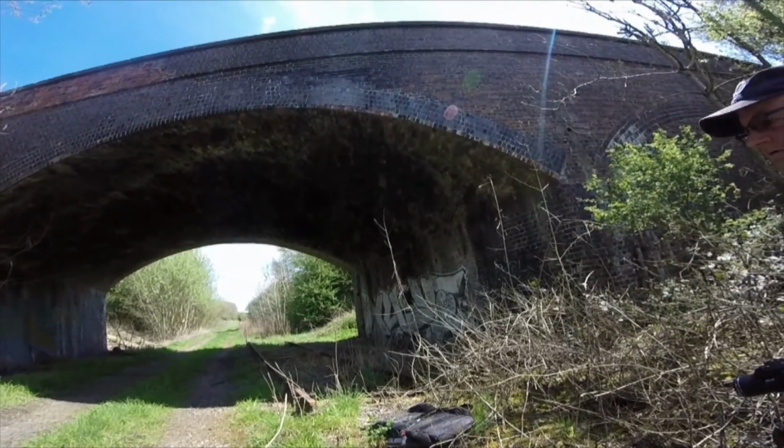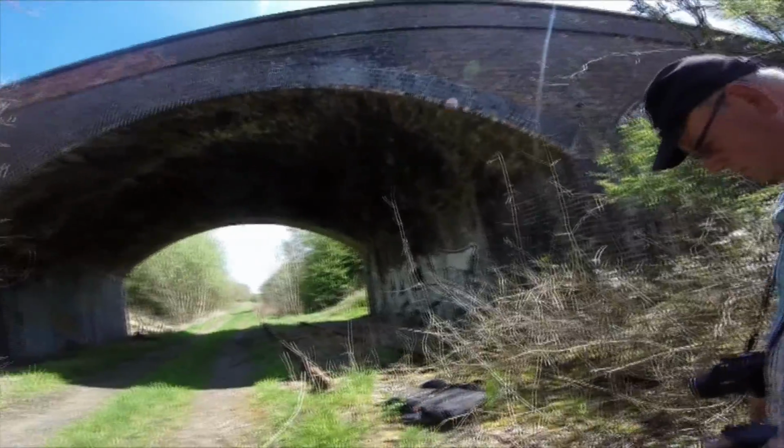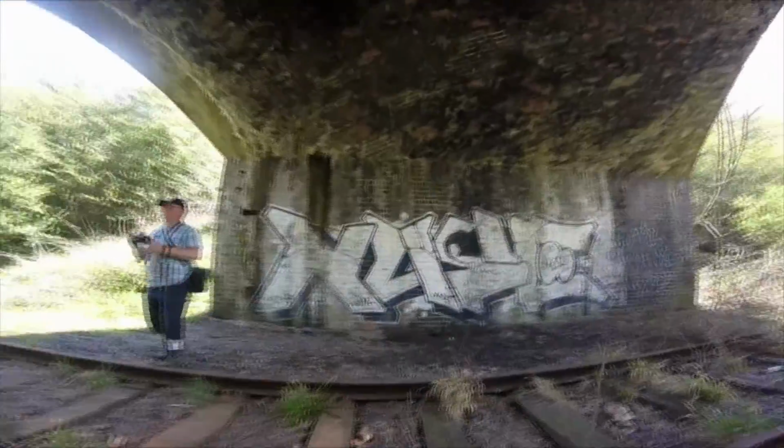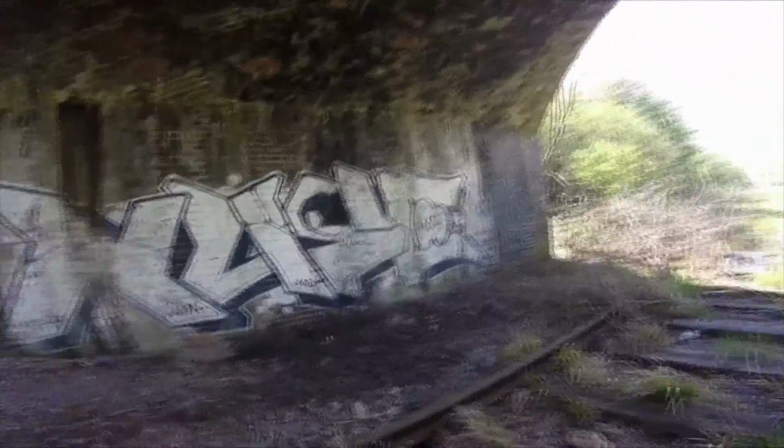We're still yet to find the sidings to Swanbourne. They weren't actually in Swanbourne, they were more near Mersley, which is a little bit further on, but we'll come across those in due course.